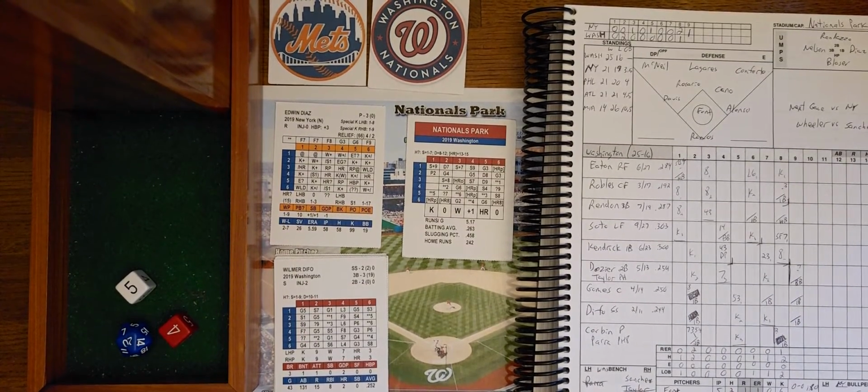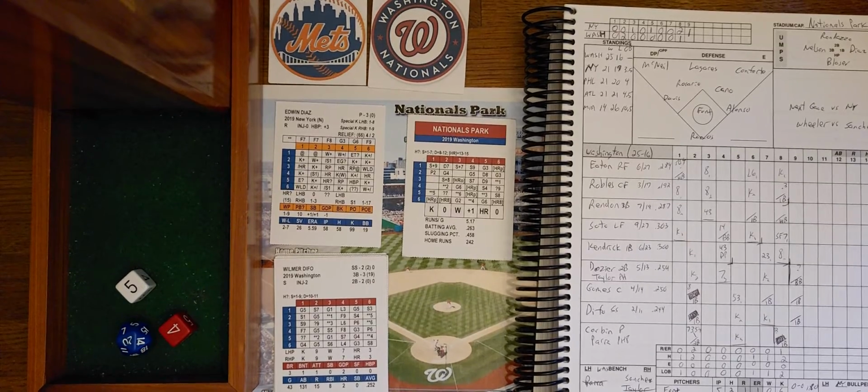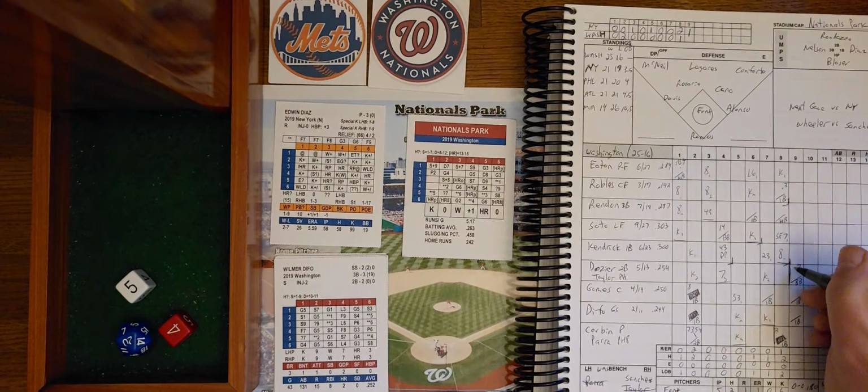Let's see. Taylor's a 3. Conforto in left field is a -2 arm. I'm sorry, it's McNeil in left field. He's a -1 arm, I believe. Yep, -1 arm. Taylor's a 3. They're down by 2 runs. They are runner safe, so bases are loaded with nobody out.